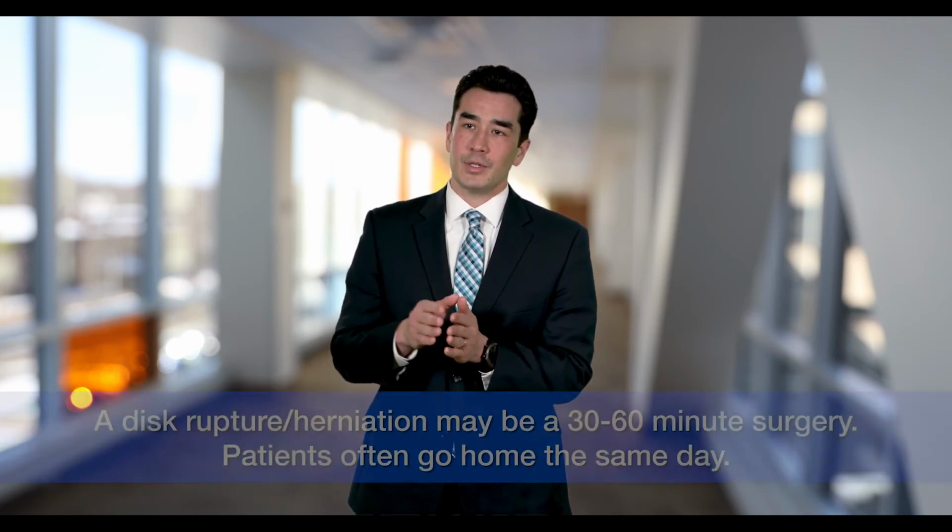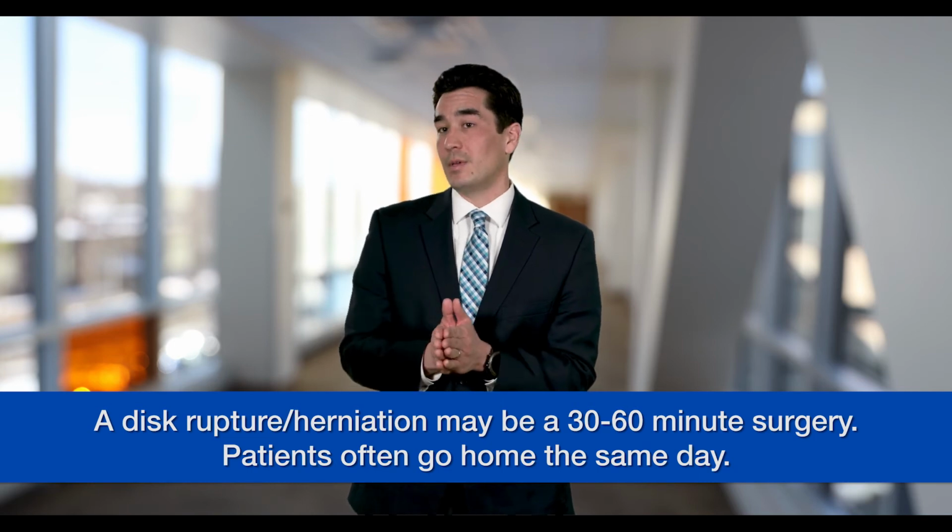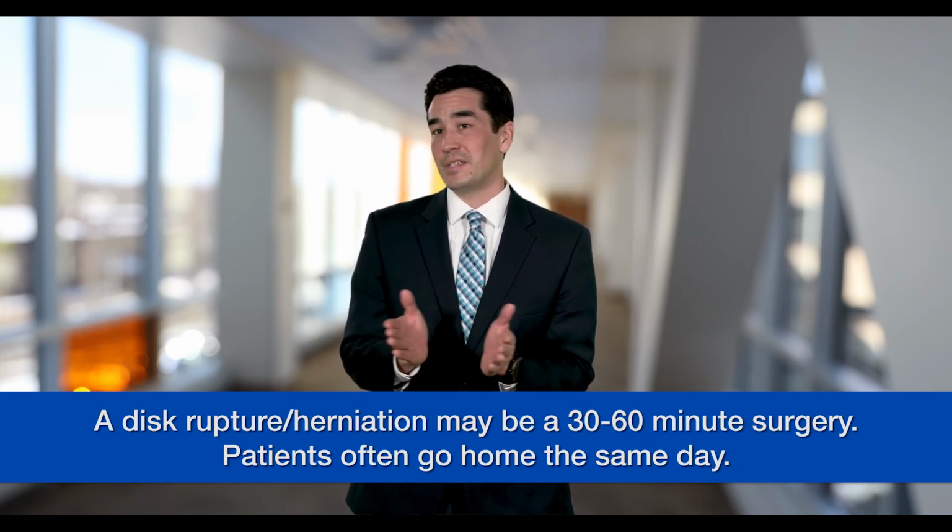So it depends on what's causing it. If it's just a simple disc rupture or disc herniation, or we call them disc protrusion or disc extrusion, then oftentimes we can just drill away a little bit of bone to get to where that disc is pushing on the nerve and then remove that disc fragment, and that's all you need. Usually that surgery takes 30 to 60 minutes, and oftentimes we let patients go home the same day.